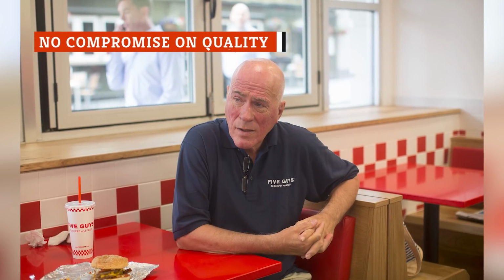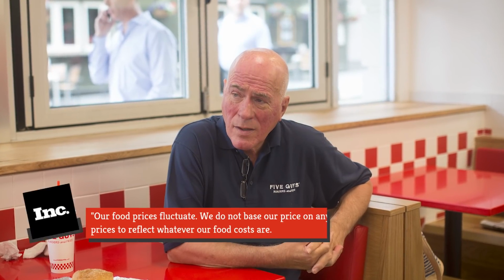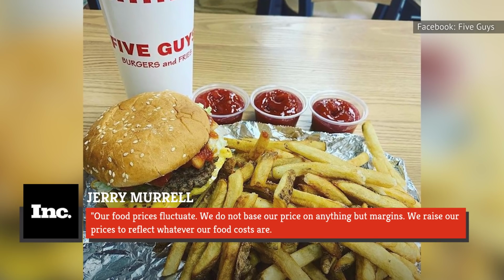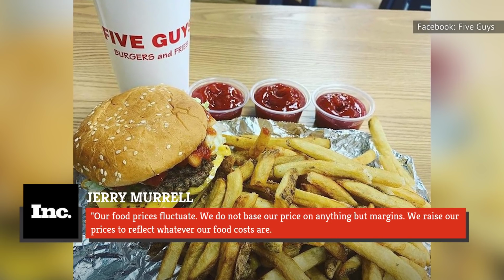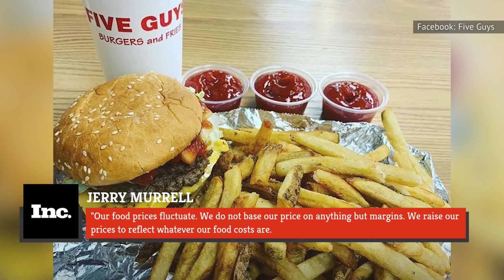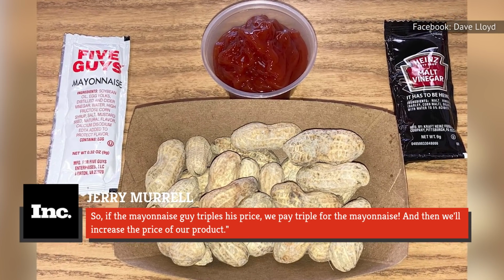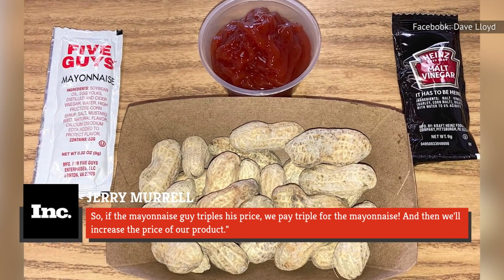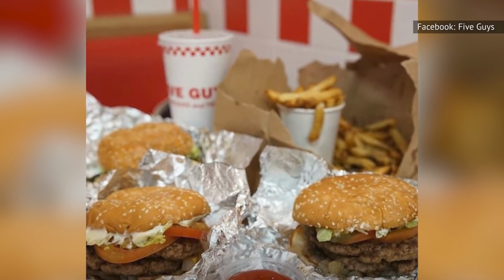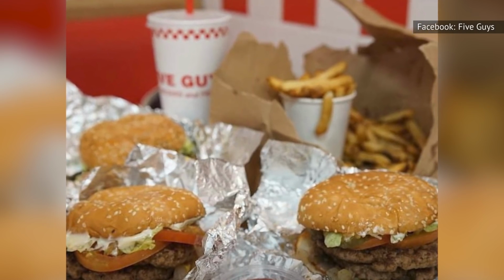Jerry Morrell has been very open about Five Guys pricing. In an interview with Inc., he revealed, "Our food prices fluctuate. We do not base our price on anything but margins. We raise our prices to reflect whatever our food costs are. So if the mayonnaise guy triples his price, we pay triple for the mayonnaise. And then we'll increase the price of our product." Basically, depending on where you are in the world, the price you pay for your burger is going to vary.